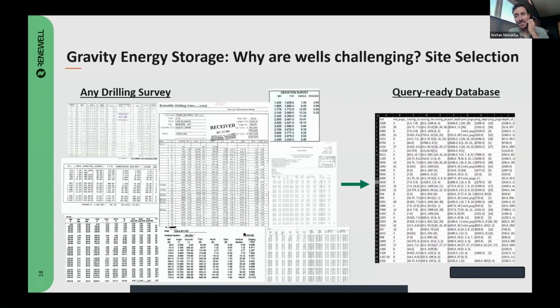So why are wells challenging? This is digging a little deeper into site selection, which we have spent a serious amount of time over the last couple of years on, figuring out how we can predict which wells are going to be expensive to plug and abandon, and when they will be plugged and abandoned. Well owners are not always excited to share data on these fronts, probably for good reason. But we've found a way to take any drilling survey, really any PDF with data relevant to oil and gas wells, and turn it into a query-ready database.